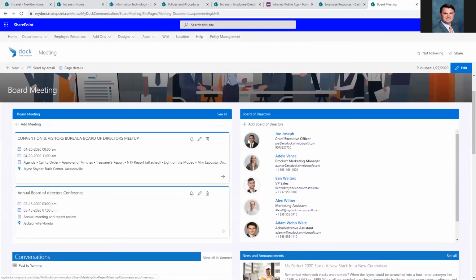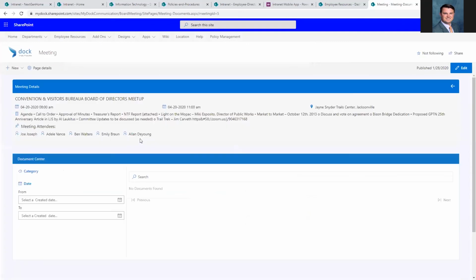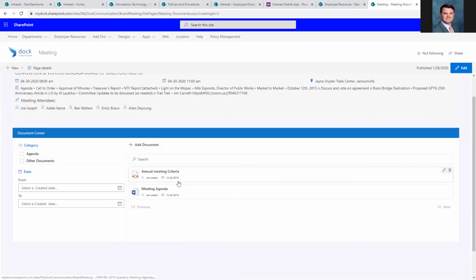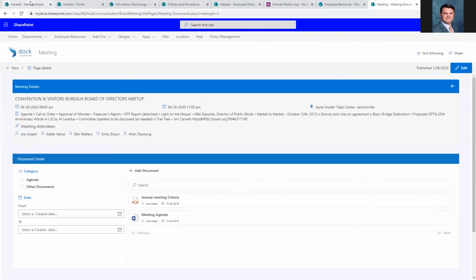And then you can come into the library, which is specific to this meeting, and see all the documents related to that meeting. So you can always come back and double check everything that was discussed, with our document center built right into it. So that's just a high level overview.